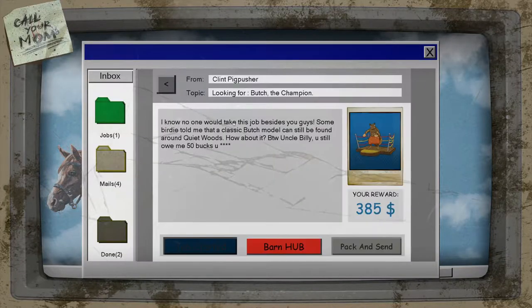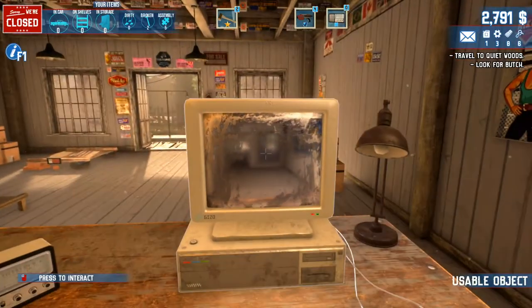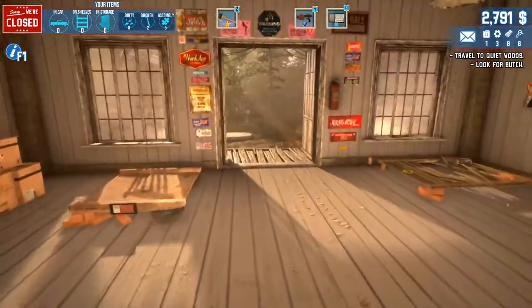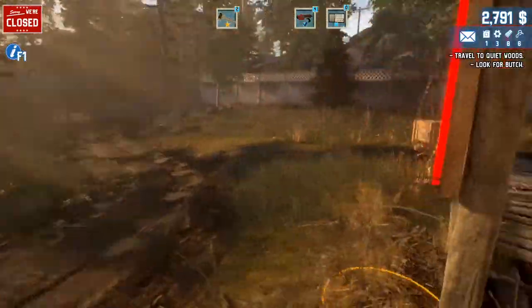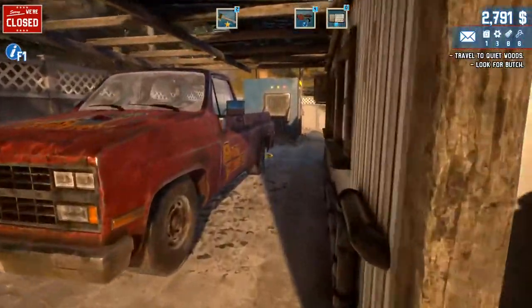But in this one, we're going to be looking for Butch. Classic Butch model. I guess it's this fighting squirrel, maybe? And it's found in Quiet Woods. By the way, Uncle Billy, you still owe me $50. All right, we're going to go to Quiet Woods, and we're going to find the Butch model thingy. So yeah, let's do that.